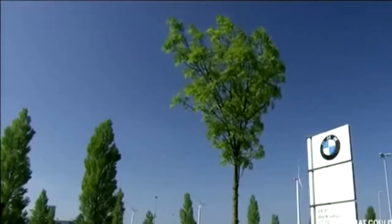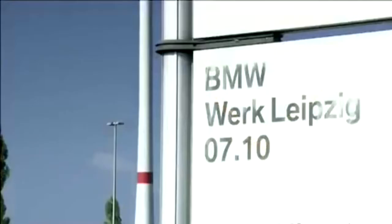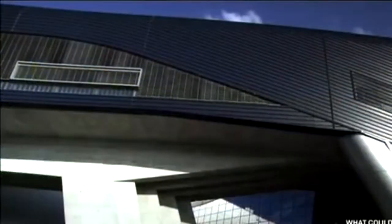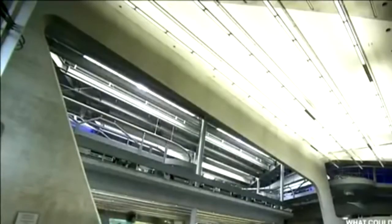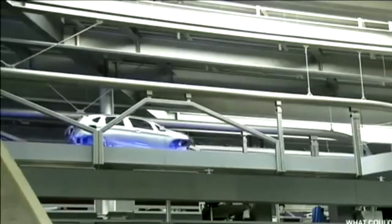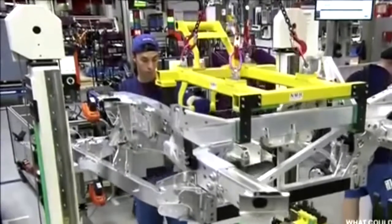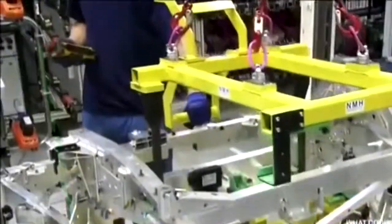Assembly of the i8 takes place in Leipzig, Germany. BMW has 30 production facilities spread throughout 14 countries. The Leipzig plant specializes in building the company's lightweight cars that have alternative drive systems. True to its innovative focus, the plant has 4 wind turbines that produce a total power output of 10 megawatts. That's more than enough power to produce the company's electric cars.